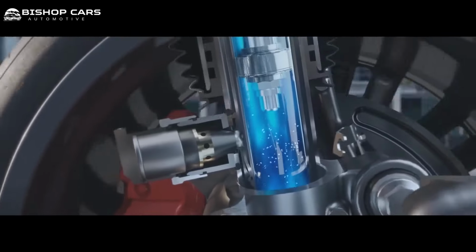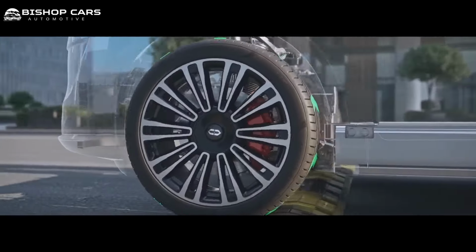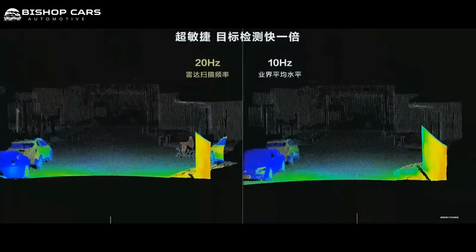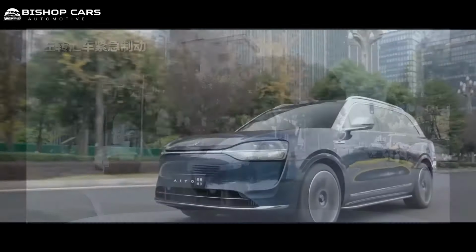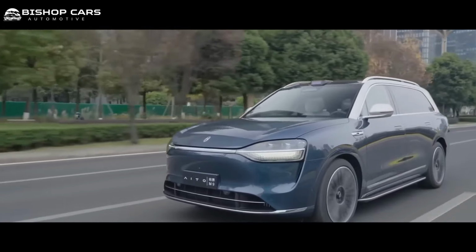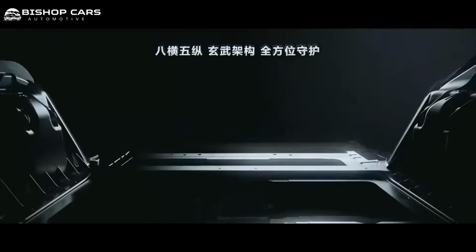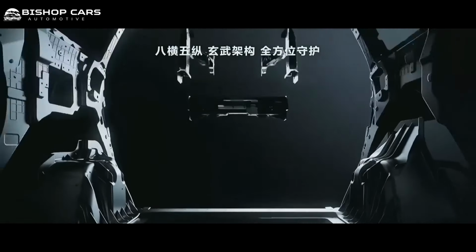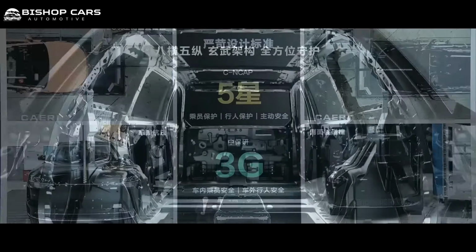A LiDAR with 192 lasers collects data to control electronically controlled shock absorbers based on road conditions and ensure optimal performance. Together with other sensors, all 27 of them, it's also responsible for the operation of the Huawei ADS 2.0 autonomous driving system. The Aeta M9 is nearly impervious to corrosion because the body is composed of 80% aluminum. Aluminum is also widely used in suspension systems.